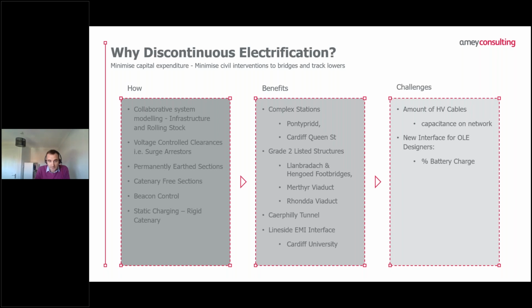Then we're using static charging facilities. There are sidings at Treherbert and Rumney at the tops of the valleys, as well as the depots at Canton and Taffs Well. We're using static charging in order to top up the batteries of the trains. Some of that is using rigid catenary.